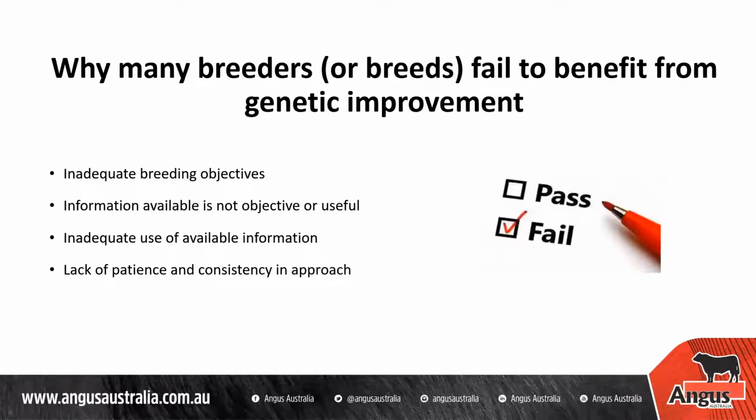So just some advice on why many breeders, or sometimes in fact breeds, fail to benefit from genetic improvement. The first of all is that they have inadequate breeding objectives. They're not objective, they may be subjective, hard to measure, potentially not heritable. They've really struggled to define that breeding objective for their herd. Occasionally, some of the information also is not that useful.